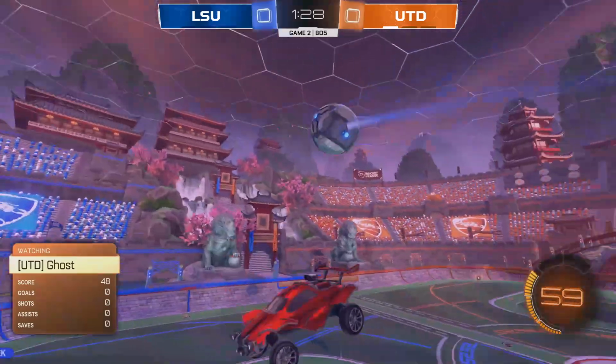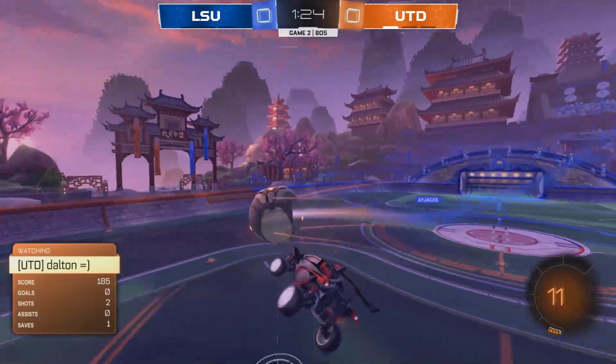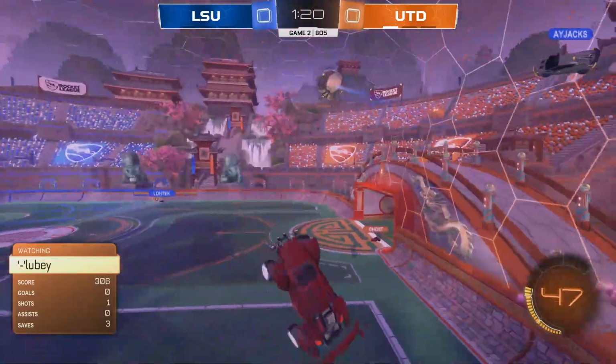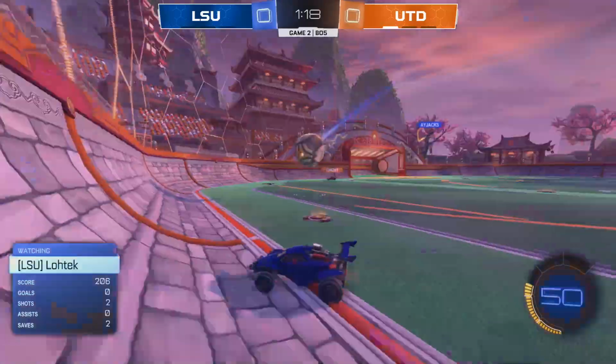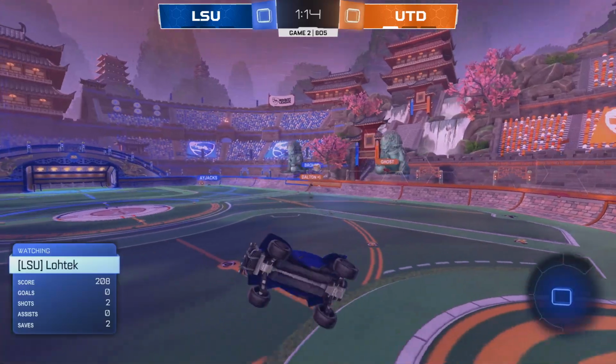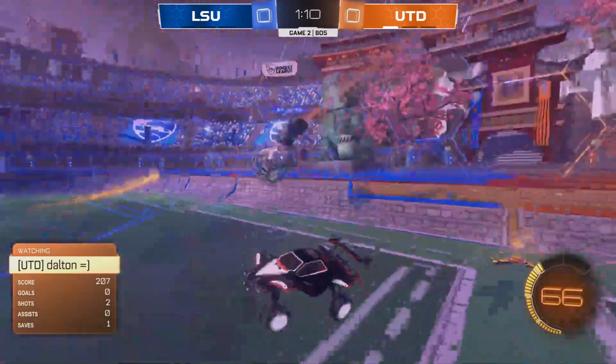UT Dallas, though, they want to keep this pressure on. They really haven't been able to keep possession past the midway point here. It's been a lot of just big clears from LSU, and that's why we spent a lot of time on the UT Dallas side. But unfortunately for LSU, they haven't been able to keep possession once they boom it downfield. It's just really throwing it to UT Dallas, who then clear it back.